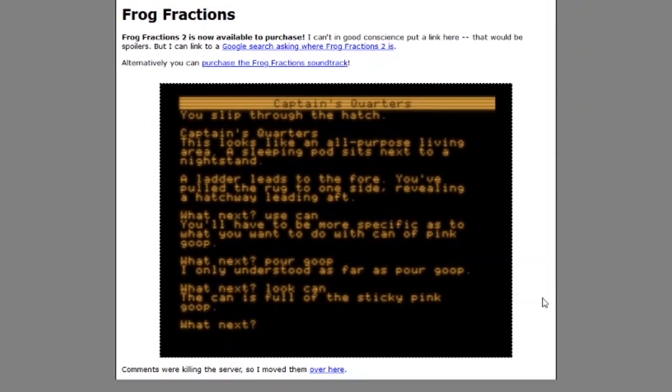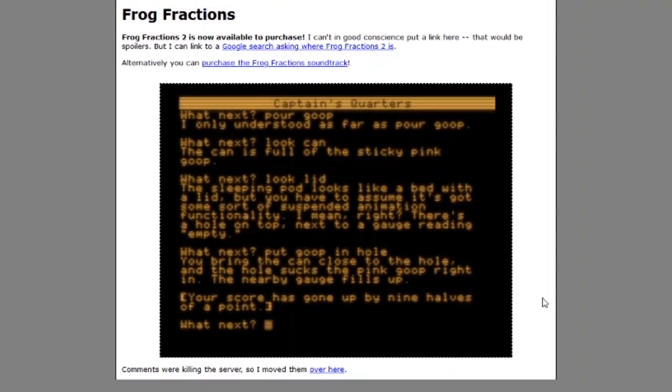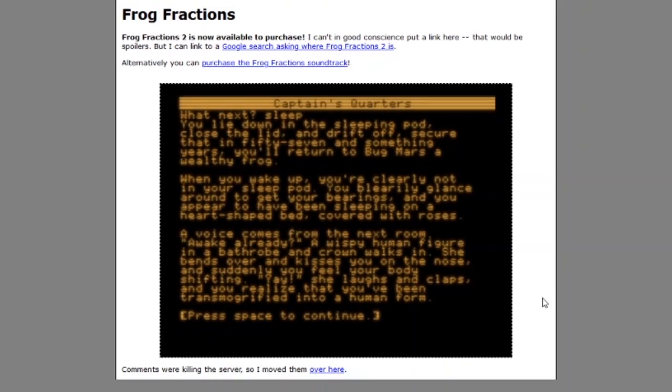Look can, the sticky pink goop, right, look lid, put goop in hole. You bring the can close to the hole, and the hole sucks the pink goop right up. The nearby gauge fills up. My score has gone up by 9 halves. Sleep. Yay!